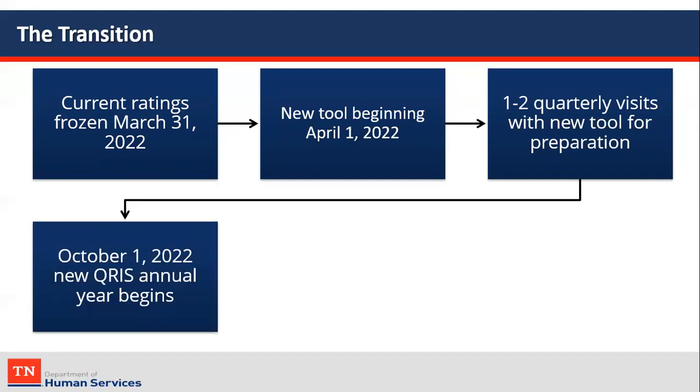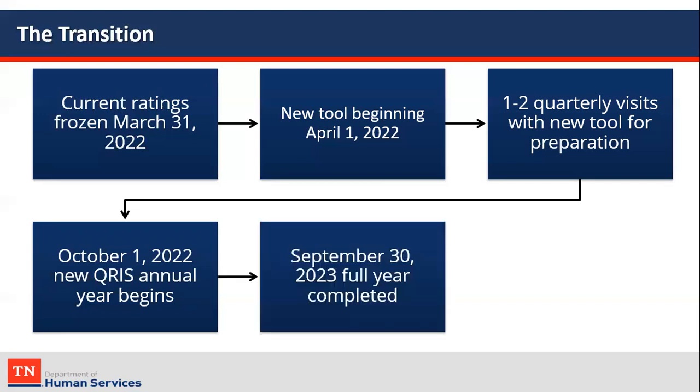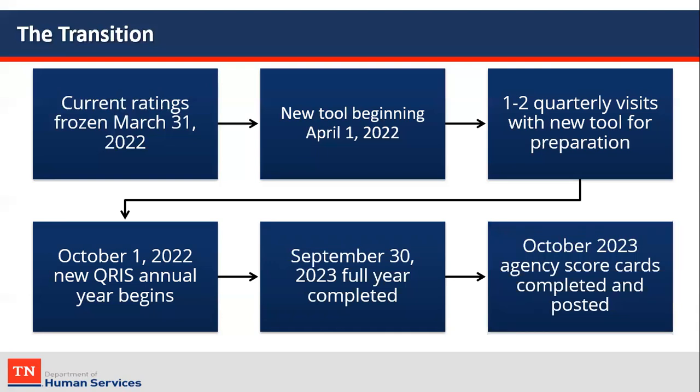Then on October 1st, the new QRIS annual year begins, and all child care agencies will begin on a new program year at the same time. Beginning October 1st, each quarter, child care agencies will receive 1 monitoring visit. And by September 30th of 2023, a full year of using the new tool will have been completed, and all child care agencies will have received 4 monitoring visits with the new tool. Those 4 monitoring visit scores will be averaged together, and beginning in October, agency scorecards will be completed and posted.